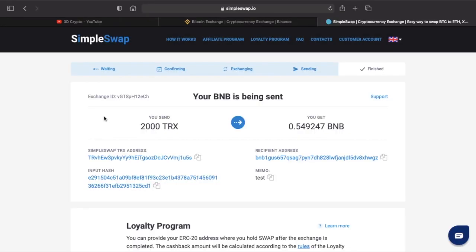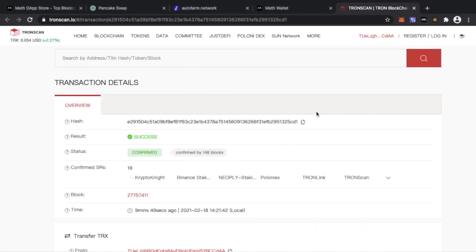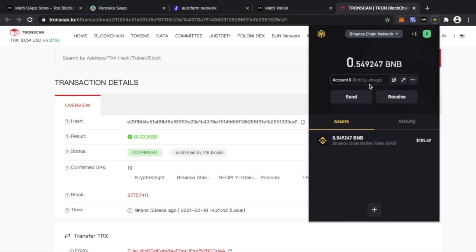Guys, as you see, the transaction has completed. So if I head on over to the Binance Chain wallet, you can see I have 0.549247 BNB, and I've got that.